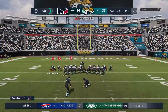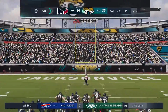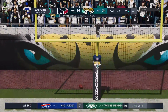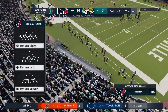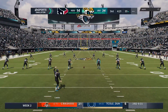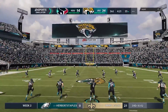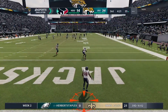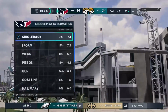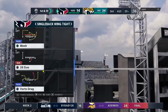Extra point. And that one pushes the lead up to an even 20. Makes the score Jaguars 34, Texans 14. And Lambeau now, after the touchdown, he'll kick this one away. Fielded near the back of the end zone. And he'll just sit on this one as their drive will start at the 25. 25-yard line.